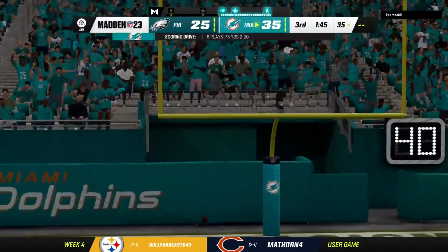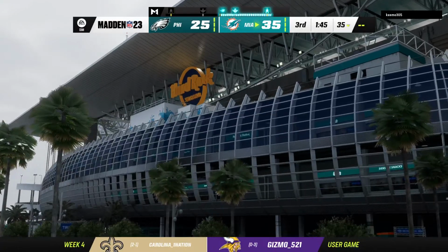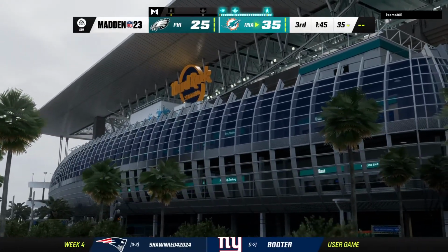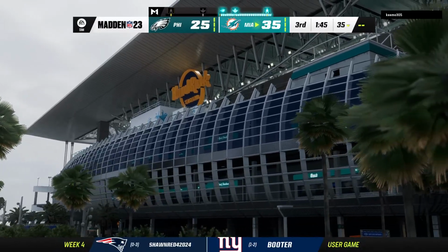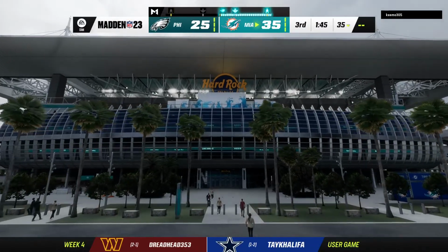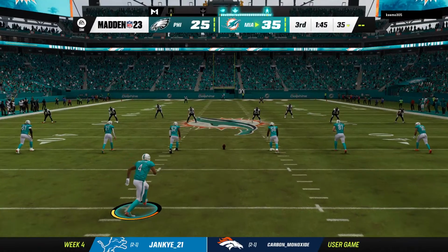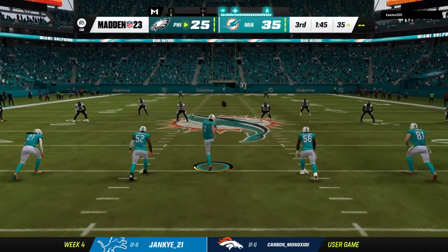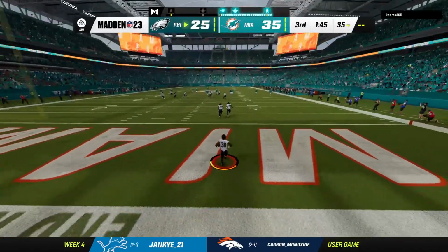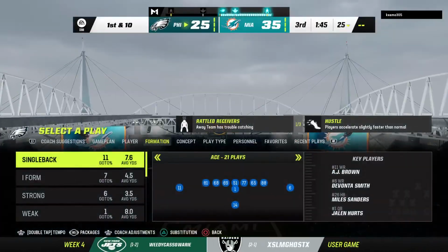Extra point up and good by Sanders. And his guys will take a 10-point lead. Out now following the touchdown to kick. And he'll just sit on this one as their drive will start at the 25.